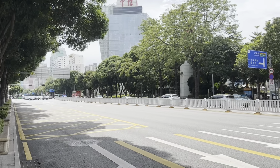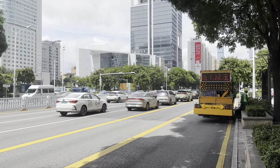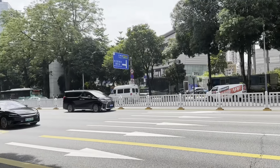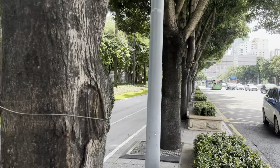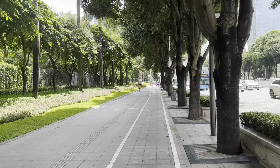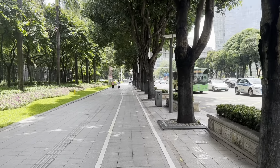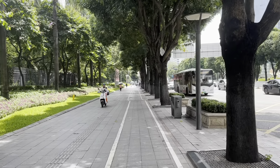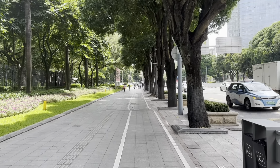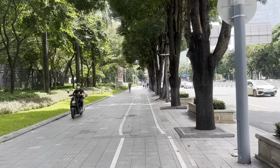You can see it's very broad, quite a bit of traffic. Now I'll need to find a better place to show the buildings because there's so many trees around here. Let's move on and enjoy the tree-lined boulevard. And the purple flowers. Double-decker bus over there. Not as common as in Hong Kong, where almost all the buses are double-decker, but they do have them here in Shenzhen, some in Guangzhou too, but they do drive on the right-hand side of the road, not like in Hong Kong.